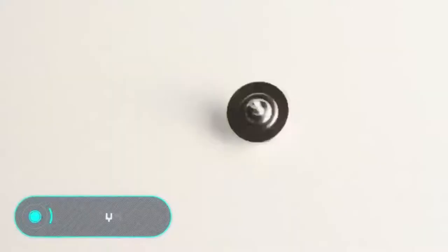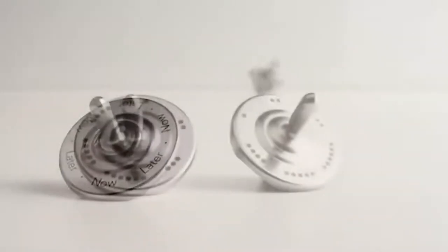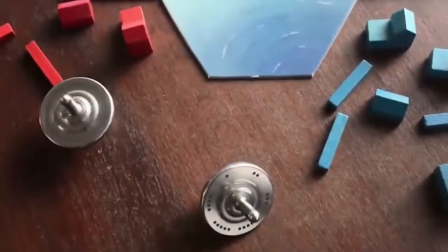Spin. This little toy, similar to a spinning top, can relax you and help you to make different decisions. Depending on the user's needs, the gadget can have written different words, short phrases, or symbols. The designers also created a blank toy in which you can write what you want.